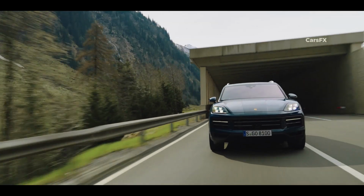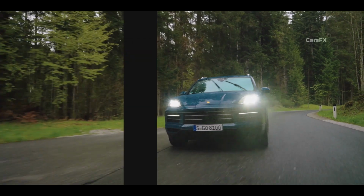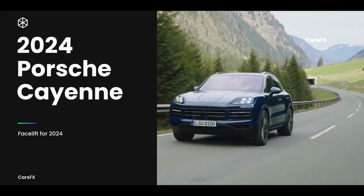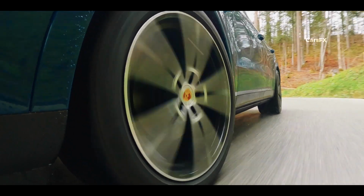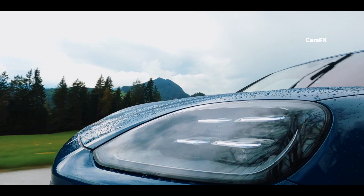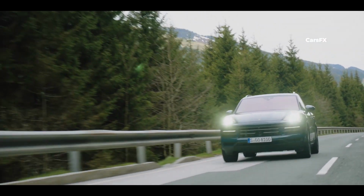Leaning on its decades-long legacy of sports car manufacturing, Porsche imbues each of its vehicles, including the 2024 Cayenne, with a fun-to-drive nature that's hard for rivals to match. And while this 2024 model year isn't a clean sheet redesign, as its underlying structure and components carry over from its third generation, it's more than the usual mid-cycle refresh.